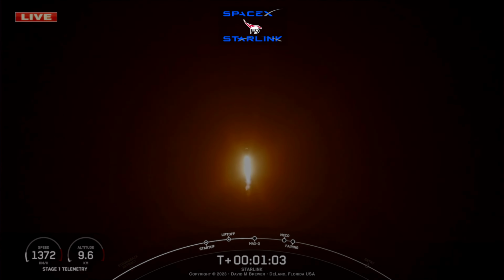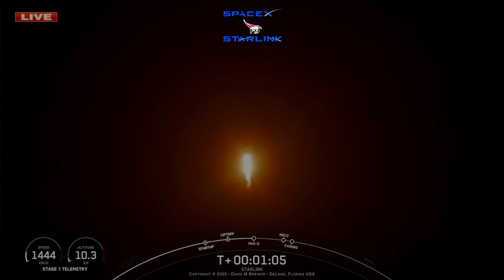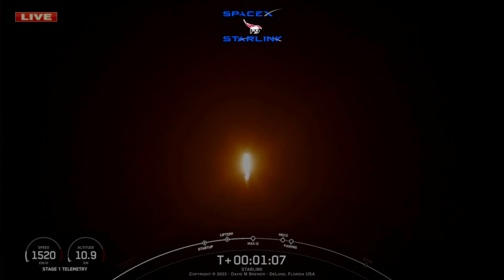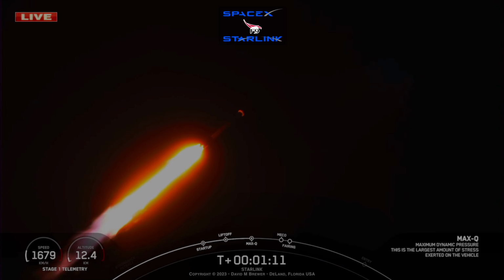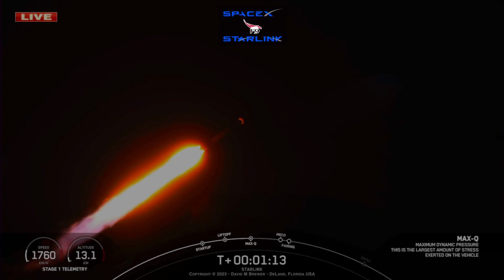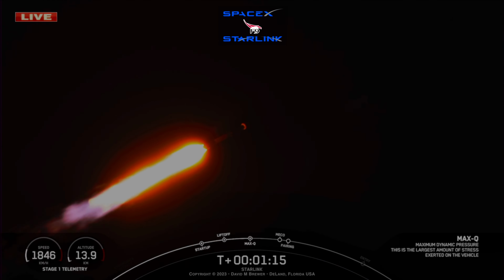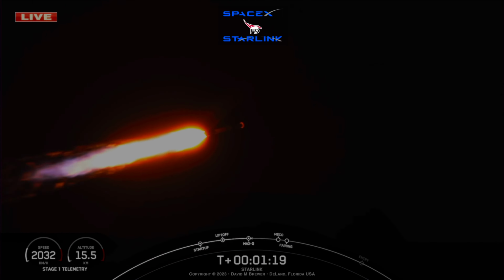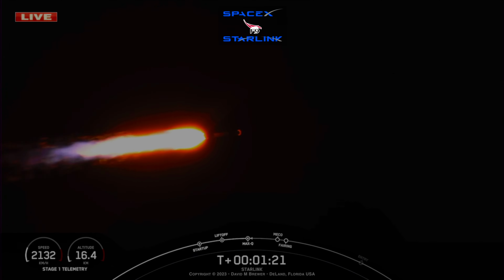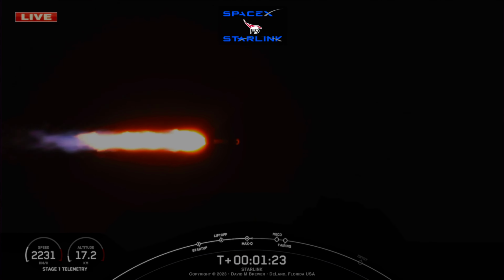Falcon 9 is supersonic. You just heard that Falcon 9 is supersonic, which means that the vehicle is now traveling faster than the speed of sound. You should be hearing the call out for max Q shortly. Max Q. And there it is. Max Q is the point at which the vehicle experiences the greatest amount of external stress as it ascends through the Earth's atmosphere.